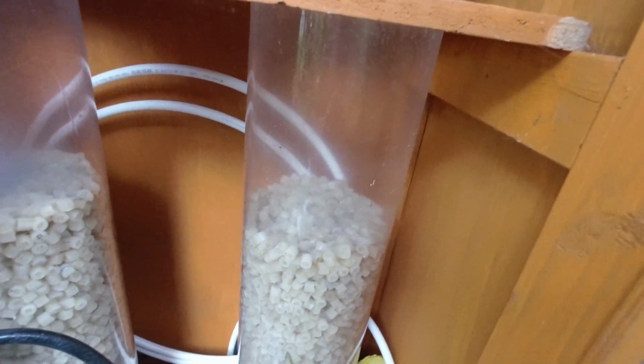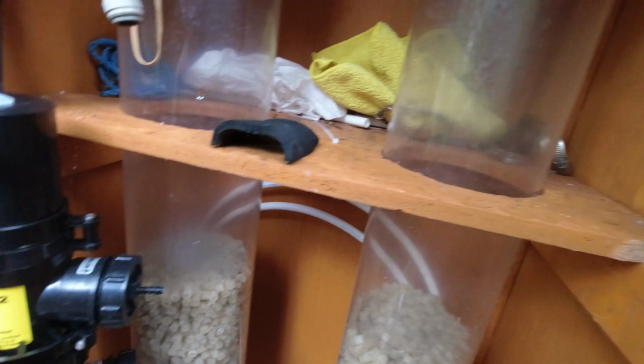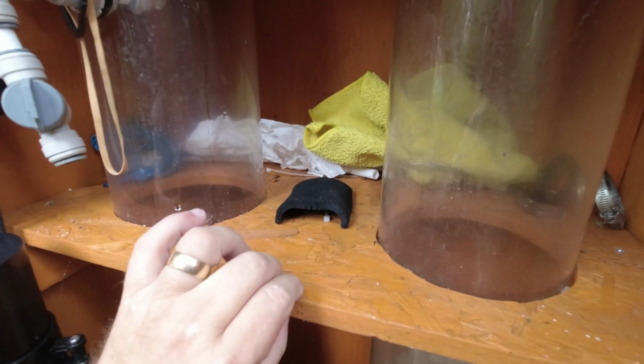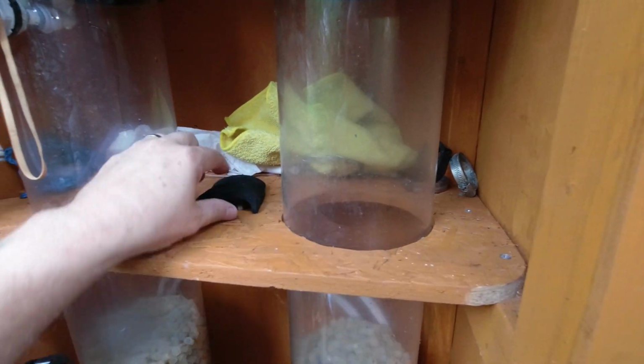Right, I'm going to get on and do these filters, as I say, and I'll come back to you once I'm done and ready to strip it down. The filters are all clean, as you can see, and I've left them drained. So what I've got to do now, don't know if you can see it on there, there's a little screw there, a little screw there. Undo those, and this front part of the top shelf comes out.